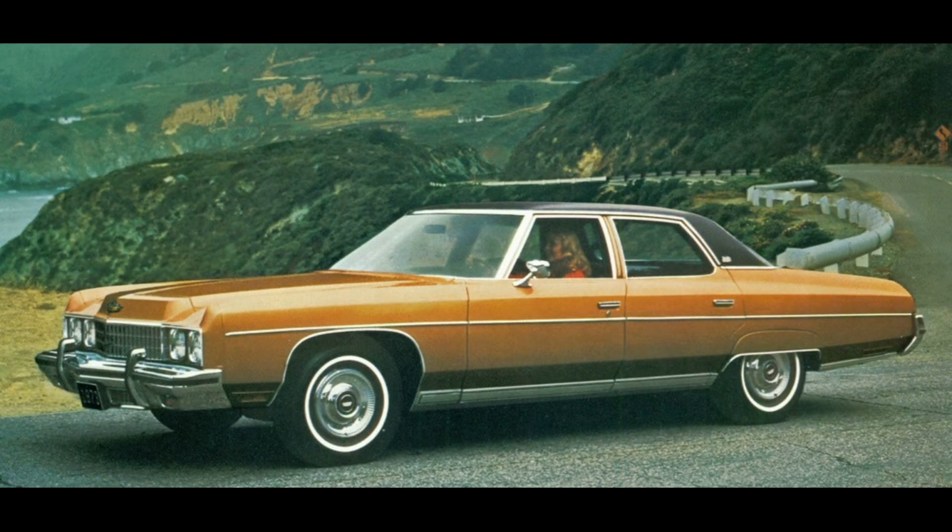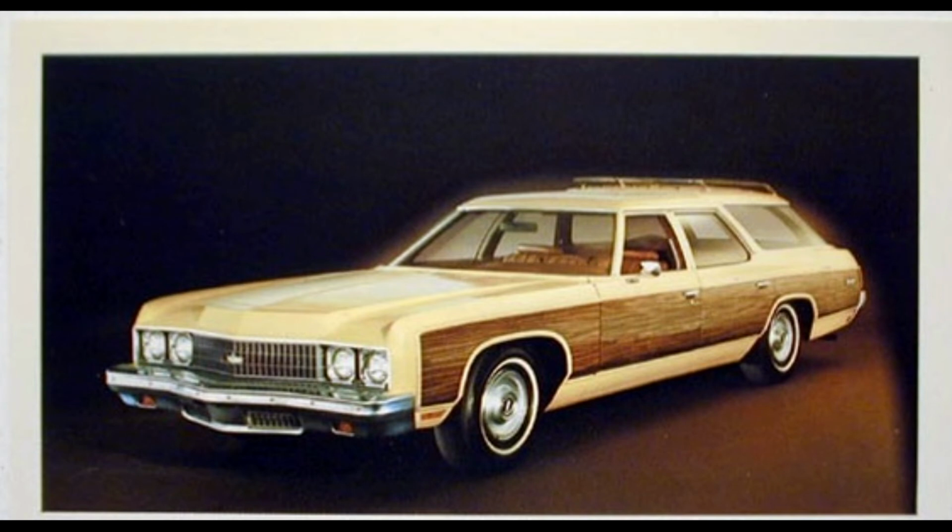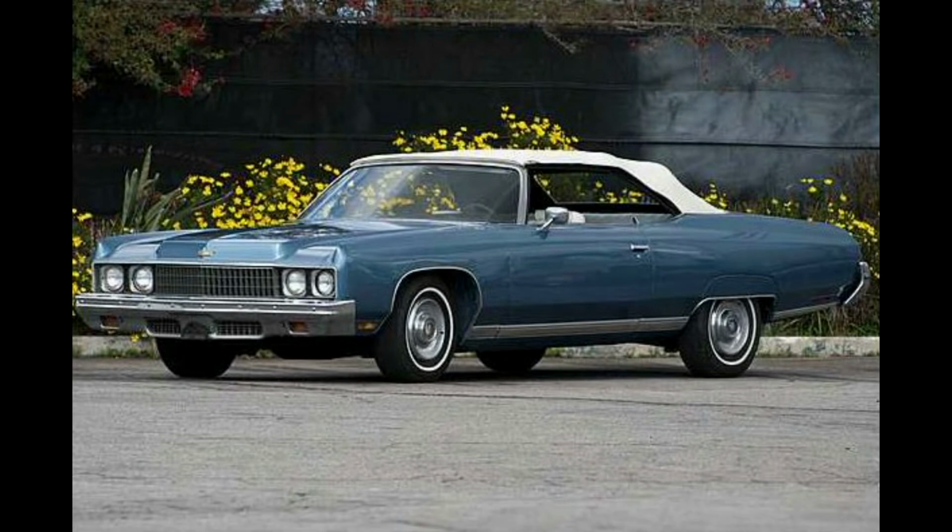The major biennial restyling of the '73s was readily apparent due to the mandatory 5-mile-an-hour impact front bumper and the 2.5-mile-per-hour impact rear bumper. The Caprice was renamed the Caprice Classic for the '73 model year, and the Kingswood Estate wagon was now called the Caprice Estate. The convertible was moved from the Impala to the Caprice lineup for the first time during that model year.